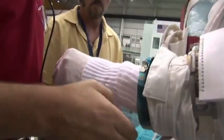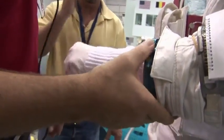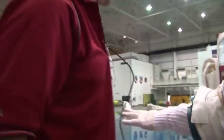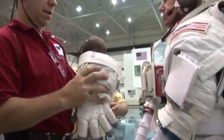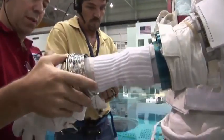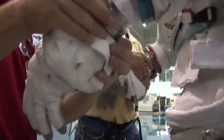We just want to make sure that there are no little bits of thread or lint or anything like that that can compromise your seal. Yeah, this is very important because you're going to lock him in there. In the water today, if there's a problem, they'll detect a leak, but in space you don't want any leaks, of course. So Mike's over here practicing, so when you get to space, it'll run very smoothly.